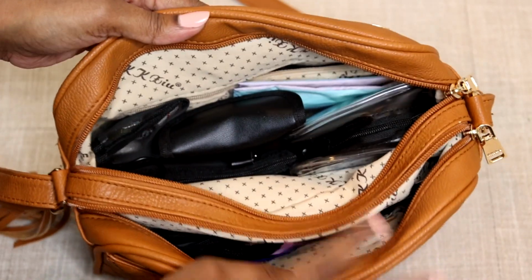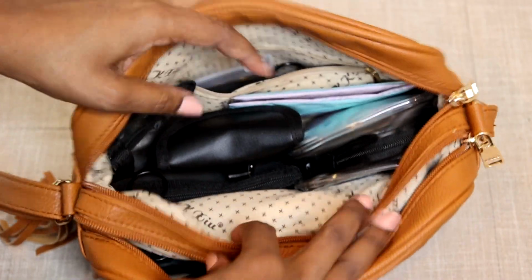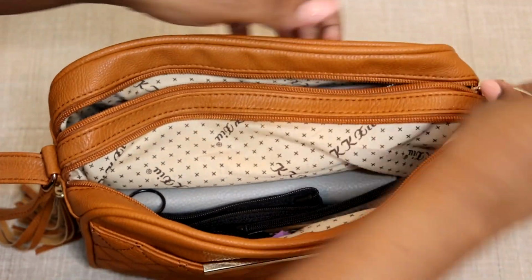So yeah, there you go. That's how it's pursed. And if you want to see, I have keys over here and then on my little packets there, wallet and a couple more packets there. So that's how it's organized.